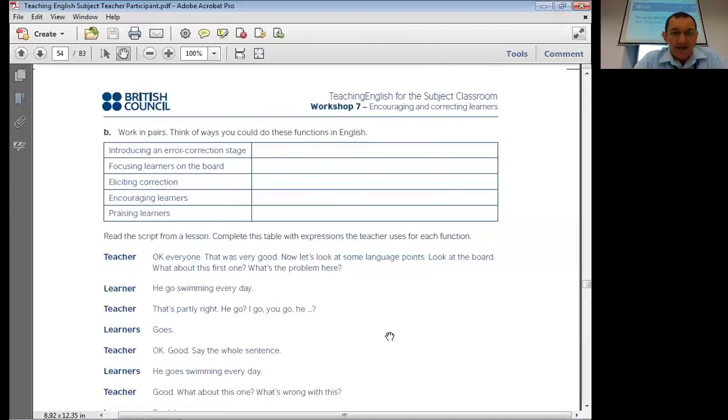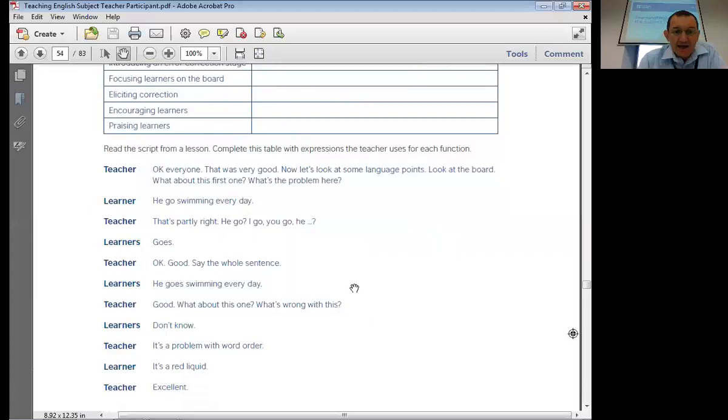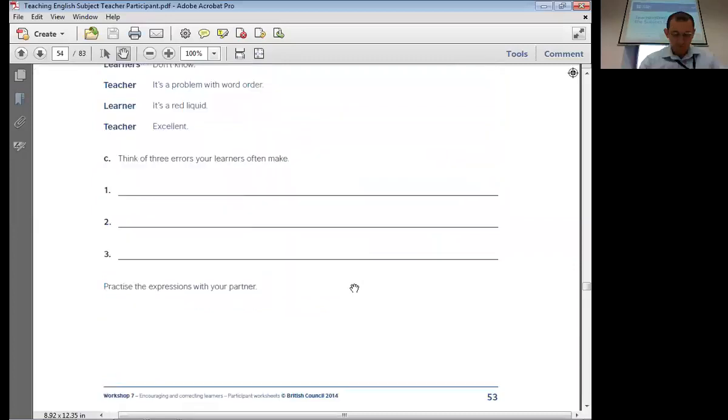Now, section B of this stage, on the left of that table is a function. So introducing an error correction stage is a function. Ask the participants to think of the exact language that they would use to do that. So focusing learners on the board is the function. What exactly would you say? Probably everybody look at the board. So that's what they need to do, write down the exact language they would use to do these functions.